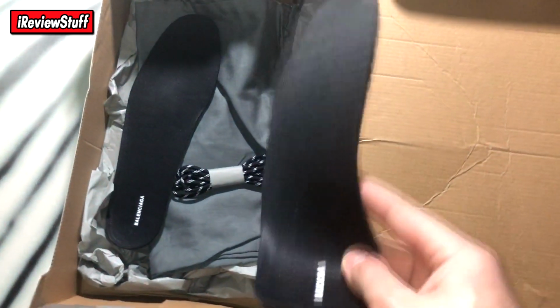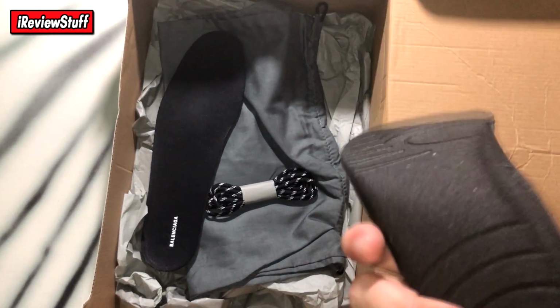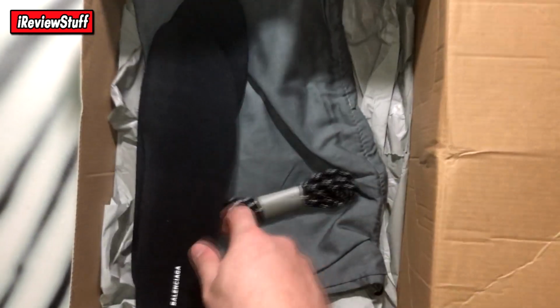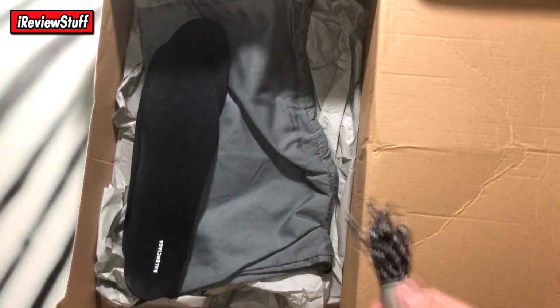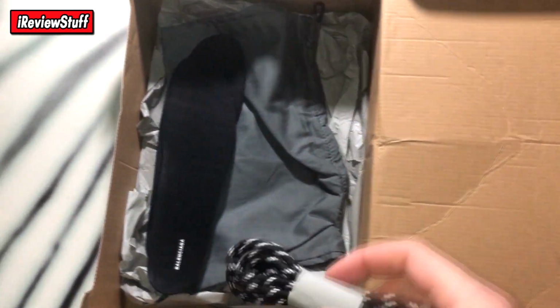Inside, you got the insoles, which I took out because these are technically a size 12 US, give or take. And I usually wear 13, so they're a little bit tight because they didn't have 13. So I took the insoles out and they fit okay. I'd probably be able to wear them out for a few hours. Definitely, they're not super tight without the insole in there. So if you're a size 13, you can definitely fit into a 12 without the insole.